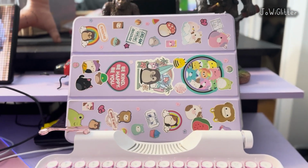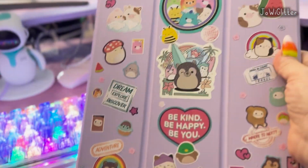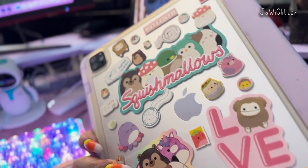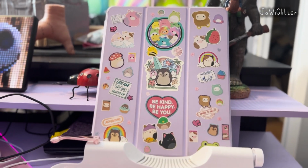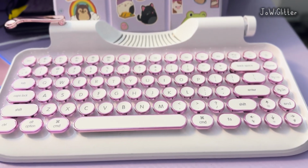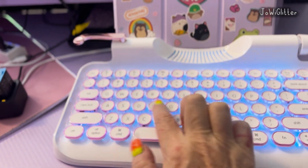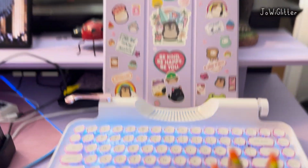Here I have my cute little iPad, which has a whole bunch of Squishmallow stickers on it, which I think is cute. I think it's an iPad Pro 12.9 inch. It's not a little one and it's a little bit bulky to carry around, but I love it. And here I have a cute little keyboard. It looks kind of like a typewriter. So I love this keyboard and actually use this to type on my iPad sometimes.